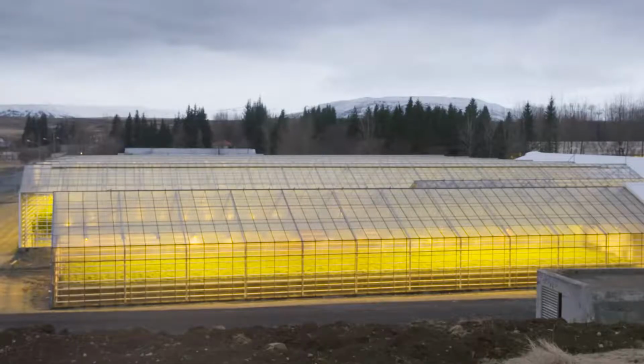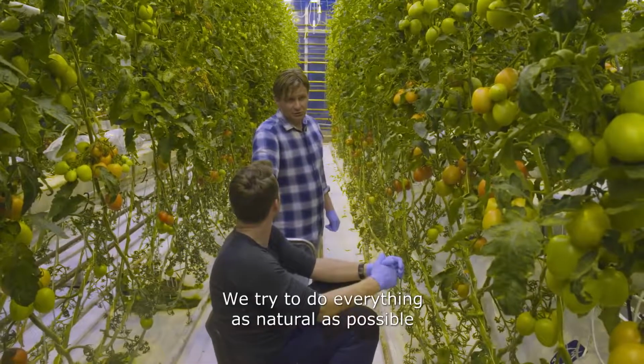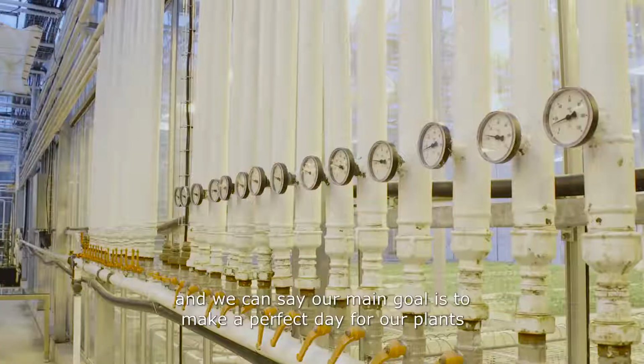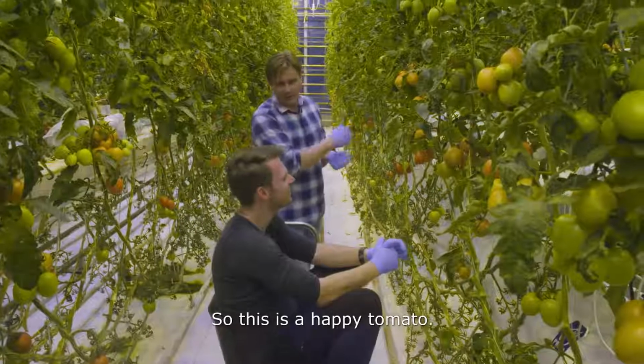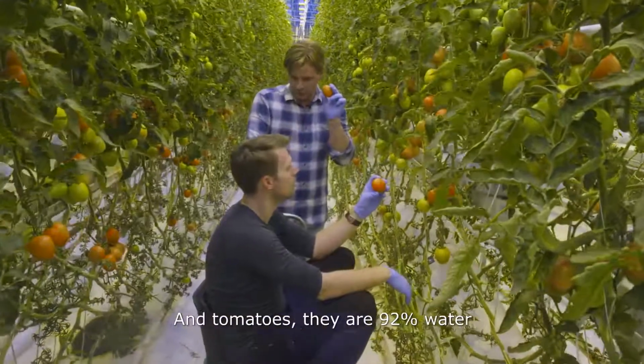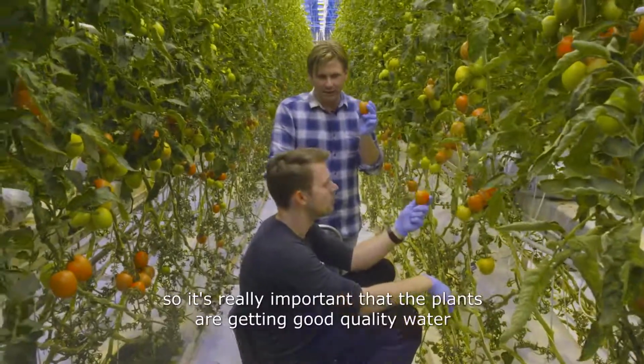So this place really relies on nature to exist. We try to do everything as natural as possible, and we can say our main goal is to make a perfect day for our plants every day of the year. So these are happy tomatoes, and like tomatoes, they are 92% water. 92% water. So it's really important that the plant is getting good quality water.